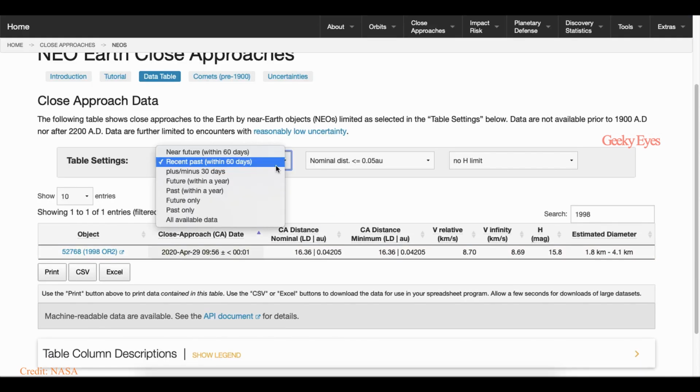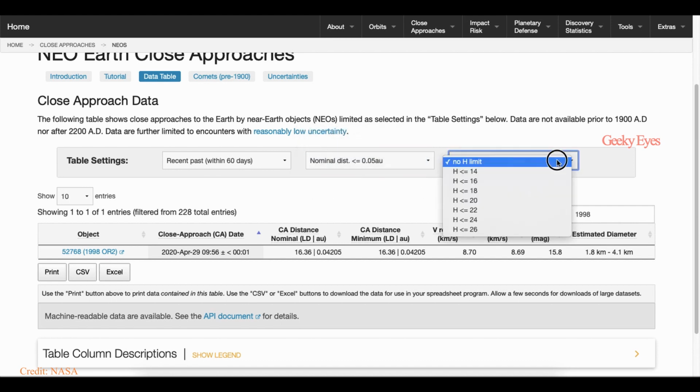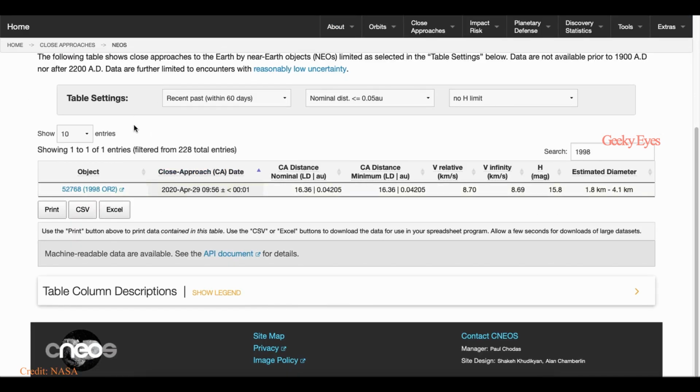You can find different filters, different distances, and the H index also if you want to filter. So you can find all the estimated objects here. Around 2700 objects have been listed in total.